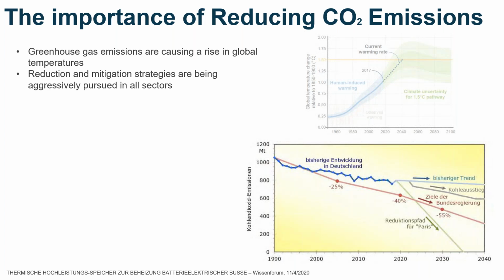On the bottom right, you can see in blue the current trend, and then in gray is the reduction of coal power, and then in green is the CO2 emissions based on the climate accord, or Paris Climate Accord. What you'll notice is that over the next few years, we're expected to see extremely dramatic changes in the amount of carbon emissions. The hope is that by reducing that, we can help slow down the global warming trend.